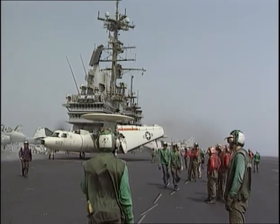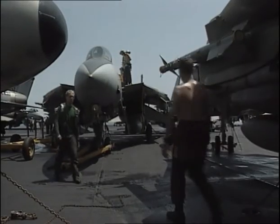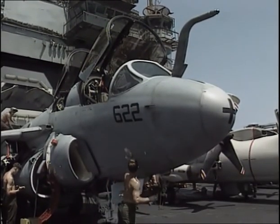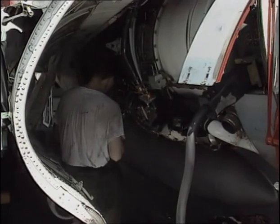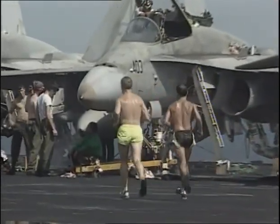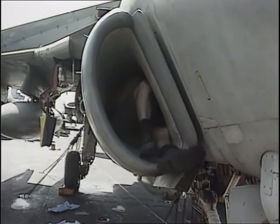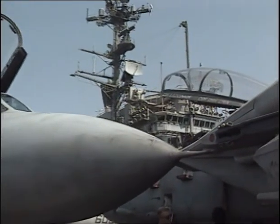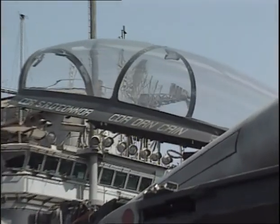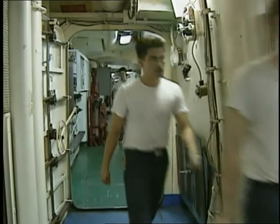For the 6,000 or so people who serve in each of these mighty vessels, it's like living in a small floating city, a city which can be away from land for up to 6 months at a time. The various departments in the ship, from the bridge to the engine room, all have a vital part to play in the smooth running of the vessel. But for the new crew member, it can be a bewildering place, with literally miles of passageway in which to become lost.